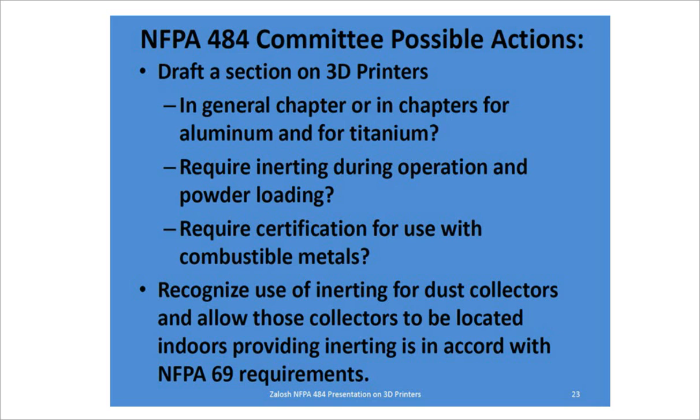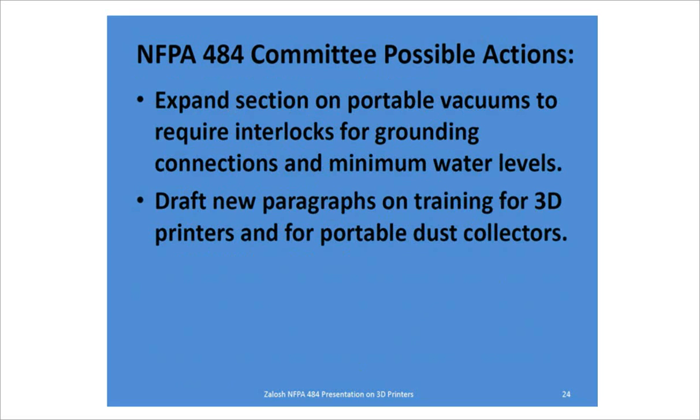The people actually leading this are here at Oak Ridge National Labs. In the general chapter, aluminum or titanium require certification for use of combustible metals. Something else that was nice, and that we're implementing very heavily here at Oak Ridge, is that they're expanding the sections on portable vacuums, requiring interlocks for grounding, connection, and minimum water levels. That's what we're doing. They're also drafting new paragraphs on training for printers and for portable dust collectors. So there's a lot being done here.